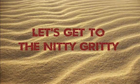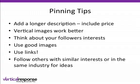So we kind of know what it is, and we kind of got an idea there that you can have people purchase directly from Pinterest or get inspired to purchase from Pinterest. So here's some tips when it comes to pinning for your business. First of all, you need to use good images. I have that a little further down, but I think the number one thing that you need to think about when you're pinning on Pinterest is the images. This is a really visual medium, as you can see from the screenshot I showed you earlier. So you need a really good image.